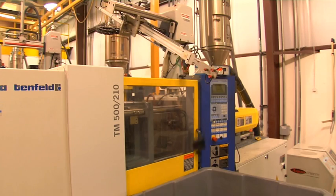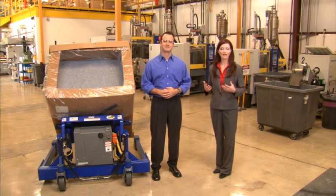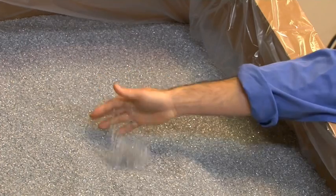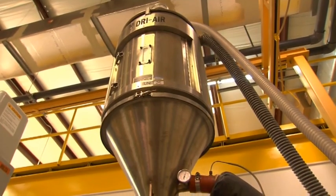This is the molding building, and these machines behind us are called injection molding machines. Here is where the plastic parts for the pumps are made. These plastic pellets are the raw materials used to make some of the parts. The hoppers on top of the presses are used to collect and dry the pellets.